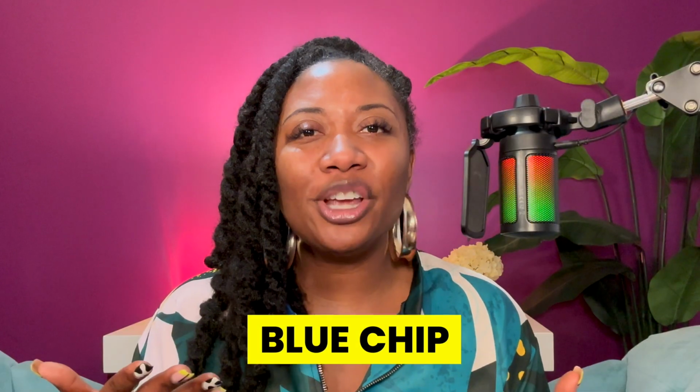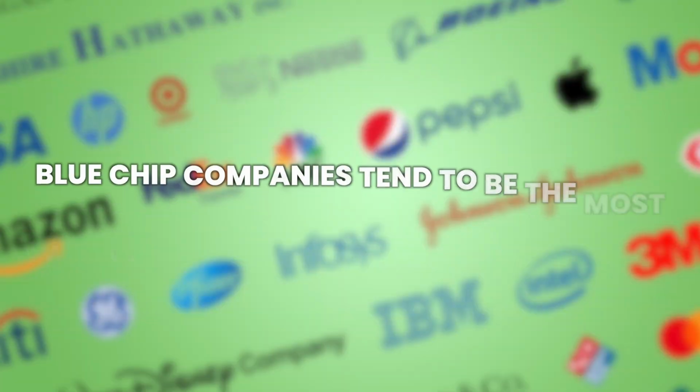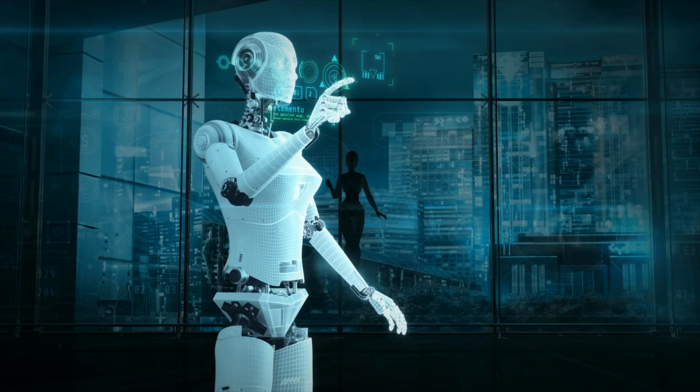Here's a random fun fact. If you ever wonder where the term blue chip comes from in stocks and investing, it comes from the game of poker. The blue chip is the most valuable chip on the entire poker table. And therefore, blue chip companies tend to be the most valuable companies on the stock market. So if you believe in the future of tech, innovation, and AI, SCHG is heavy in that space.